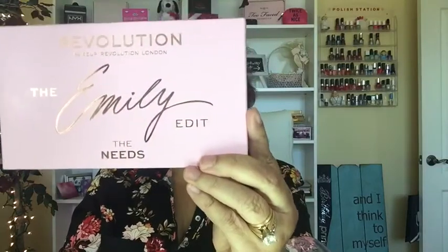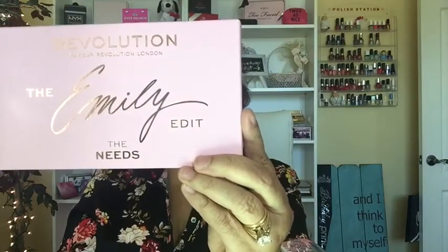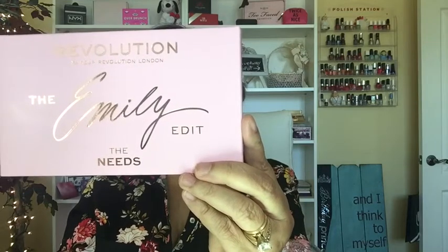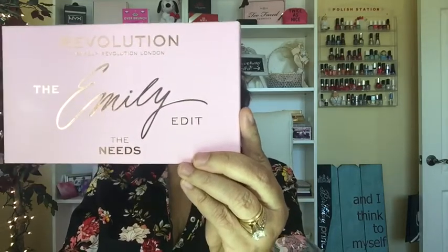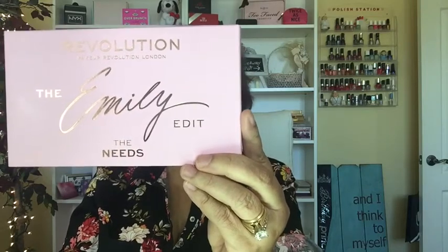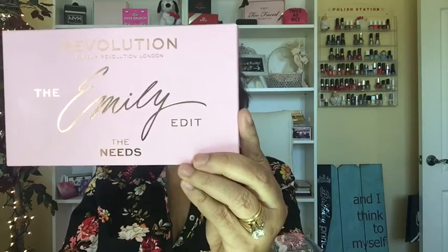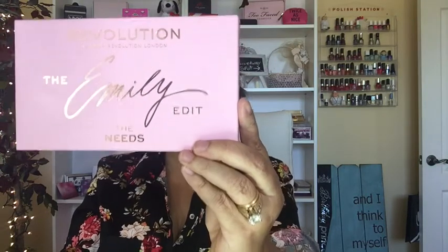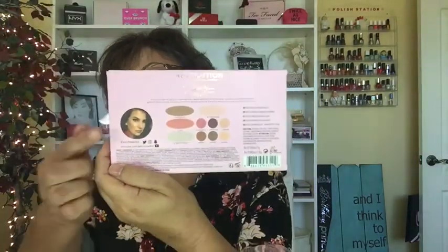I'm going to put my glasses on so I can see what this says. It says here, a collection of beauty vlogger Emily Noel 83's favorite shades, handpicked from her top Makeup Revolution palettes. This all-in-one palette for face and eyes is an everyday essential. And then in the back it has that. That's her face right there.